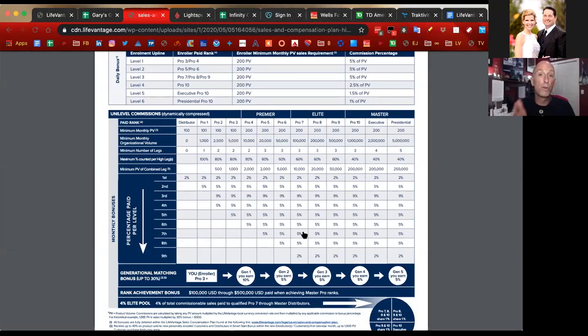So when you want to know what the rules of the game are, how do I get to Pro 3? Remember, 5,000 in volume, 2 legs, 80% max out of any one leg, 4,000 in volume, 1,000 has to come outside of that. Everything below that just tells you how you get paid. But the way to get there is the bar that's in this area right here, guys.